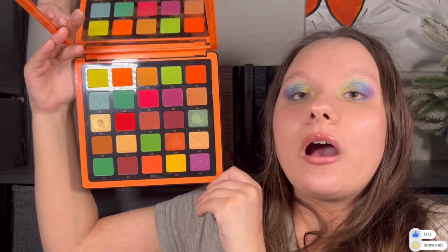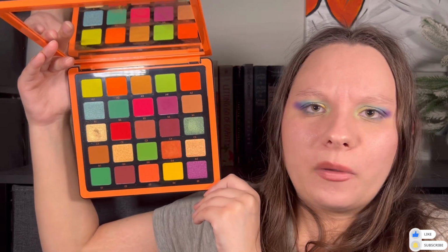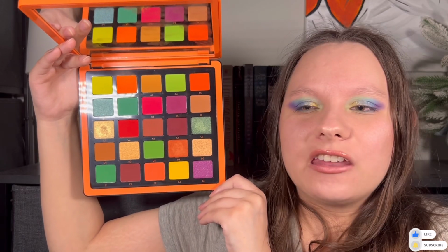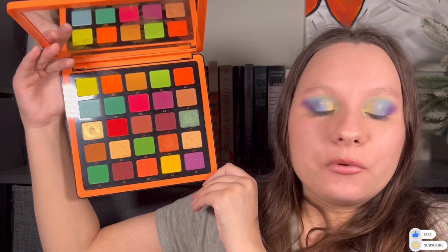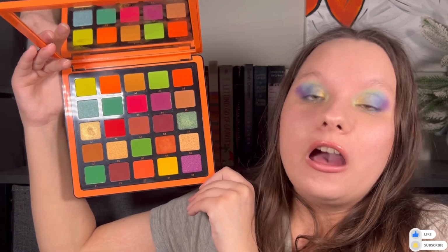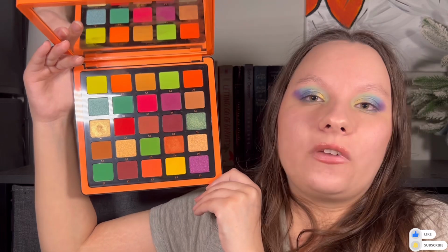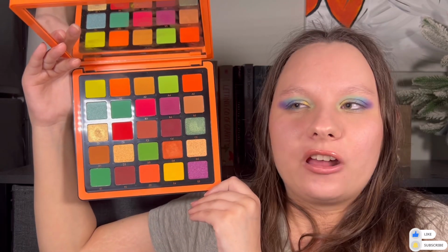So I've had ABH palettes in the past, like just the original ABH palettes, not any of the Norvina line, and they were okay. I haven't had any of the new ones, since the velvet packaging. But I will tell you though, this is very beautiful, and the quality is actually really good. I thought the quality of this is actually better than the ABH palettes that I've had in the past. I feel like the Norvina line is a lot better than the ABH line. Well, when it comes to eyeshadows, I guess.